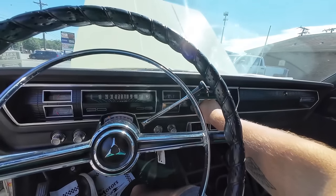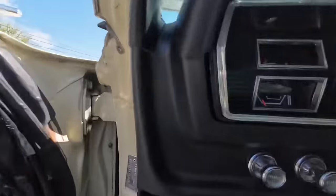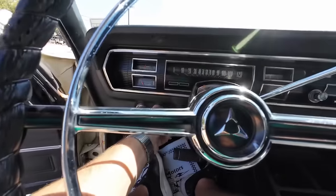Radio jamming. I mean, this is looking pretty good for the horn, but we need gas. I can see that. Engine temperature. I've had it running for a minute. It should be coming up a little bit more now. Of course, this car should stay pretty cool.